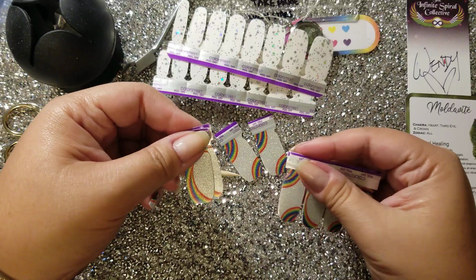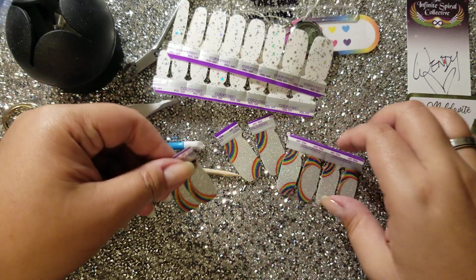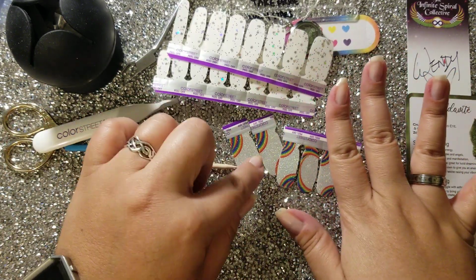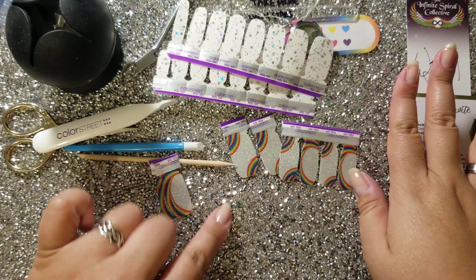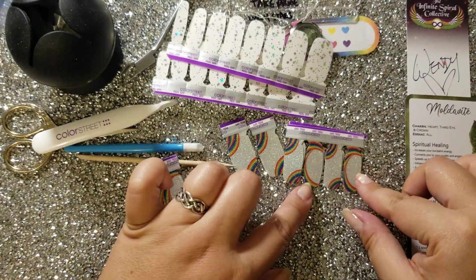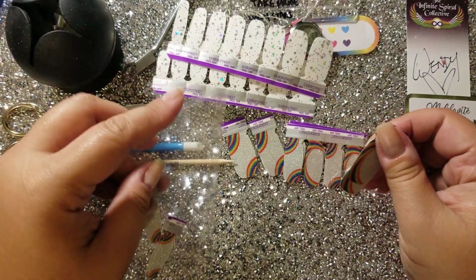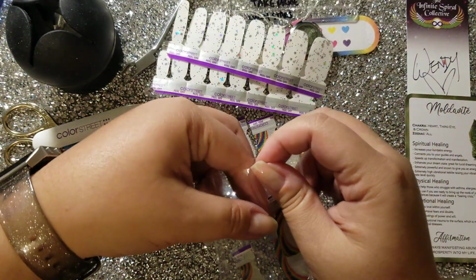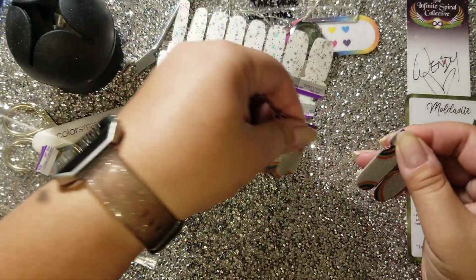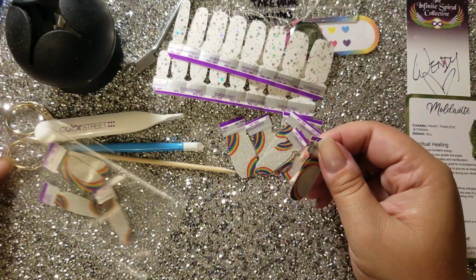Okay, this one's really different. I'm wondering if I ought to use it on my middle finger, but I'm trying to have it so that the rainbows are all the same, but I don't know if I have enough strips to do that. So it looks like I may have to have at least one that does that swoopy different way. So I'm going to save these because I'm going to use this one. So these, and then this one, I think. So save all of these for another time.